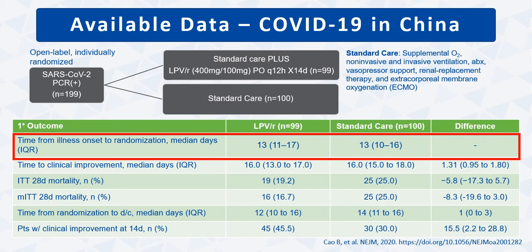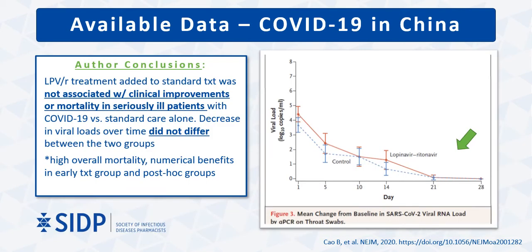No differences in clinical improvement at 14 days were seen between both groups. Overall mortality was pretty high at 22%, which was more than other trials, denoting the severity of illness in these patients. In terms of decrease in viral loads, there was no difference between the Kaletra and the control groups. The authors concluded that Kaletra added to standard treatment was not associated with better clinical outcomes or mortality in severely ill patients. There was no difference in decrease in viral loads over time.